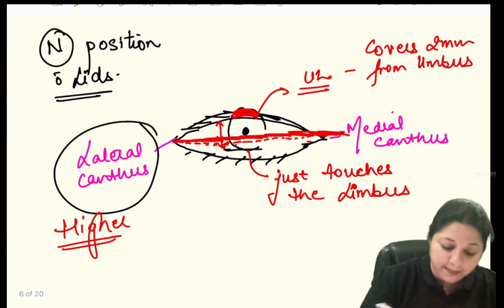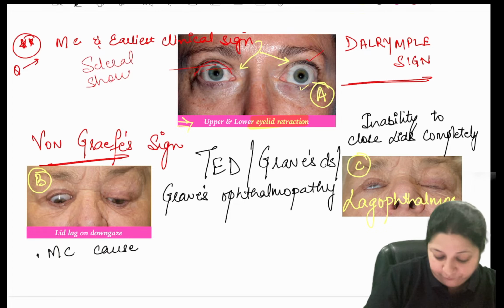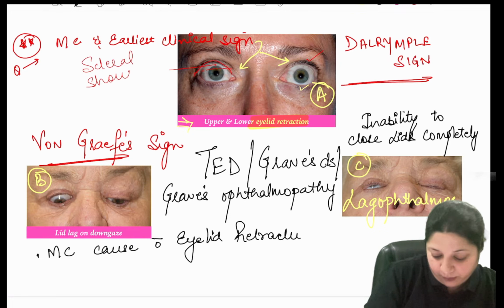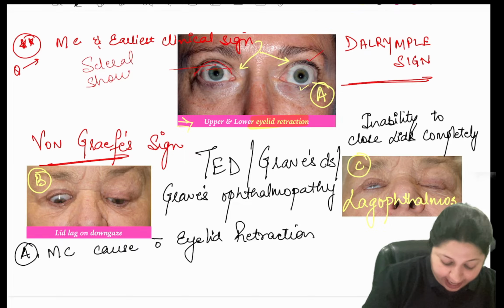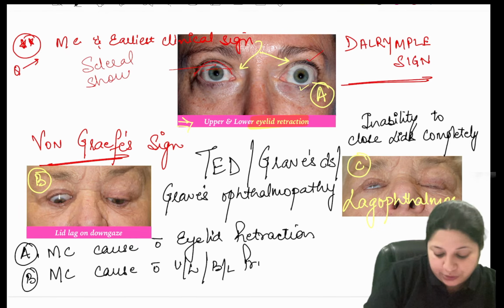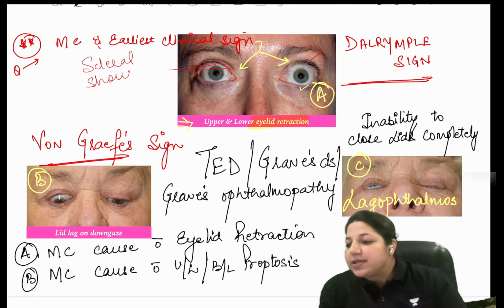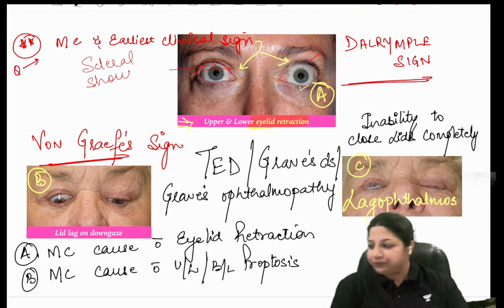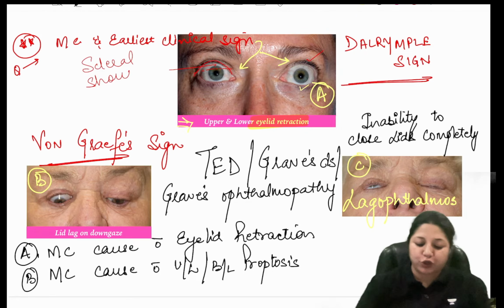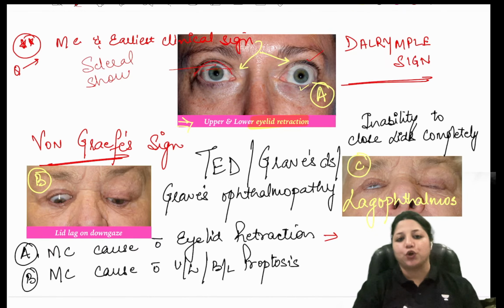So now the question comes that you have to tell me what is the most common cause of eyelid retraction. This is A, and B, you have to tell me the most common cause of unilateral or bilateral proptosis. Tell me. So let's answer A. What is the most common cause of eyelid retraction? What is the answer? Anybody wants to attempt this?